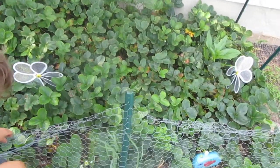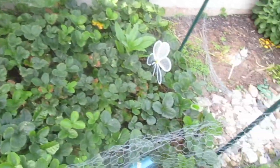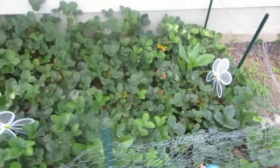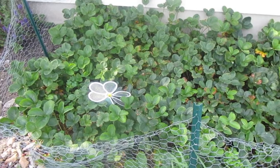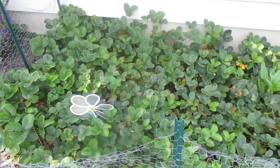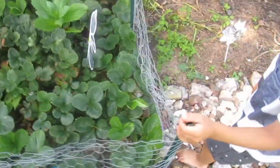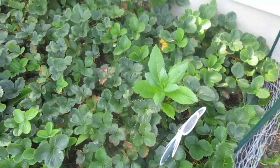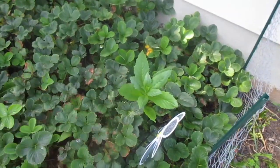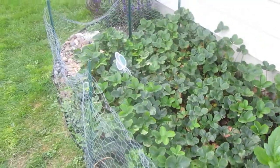So we're on the last legs of strawberry season. I'm just gonna let this dry out, and I picked a freezer bag full of strawberries. This strawberry's dead, something got to it. There are weeds in it, obviously, like a huge weed right there. So I'm gonna let that go, and we'll be back next year.